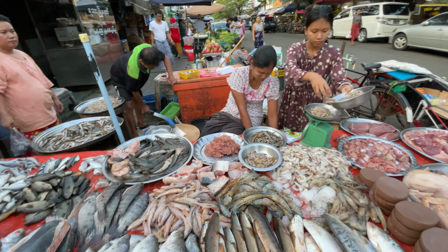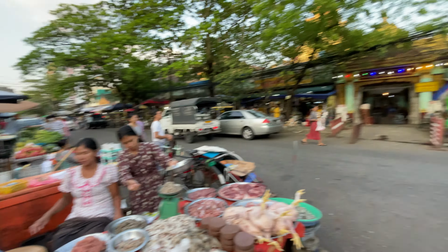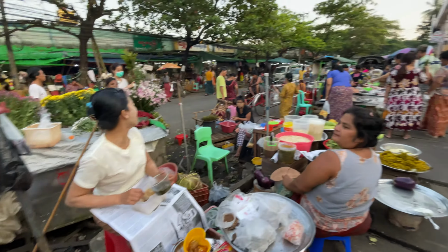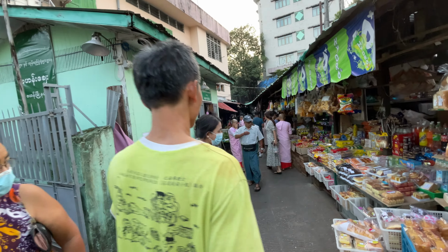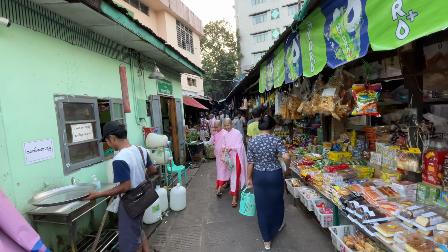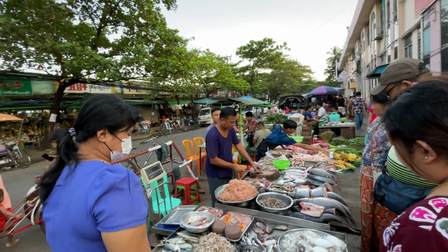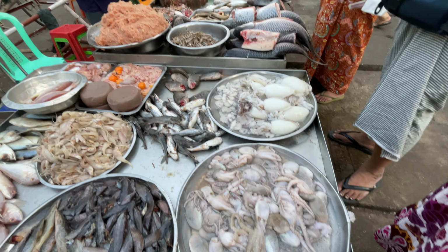Various prawns, some small prawns. These are dry fish, various kinds of dry fish here. On the right side, this is a street market beside this neighborhood. You can get various kinds of stuff here. This is another vendor selling various kinds of freshwater fish. You can also get squid here.